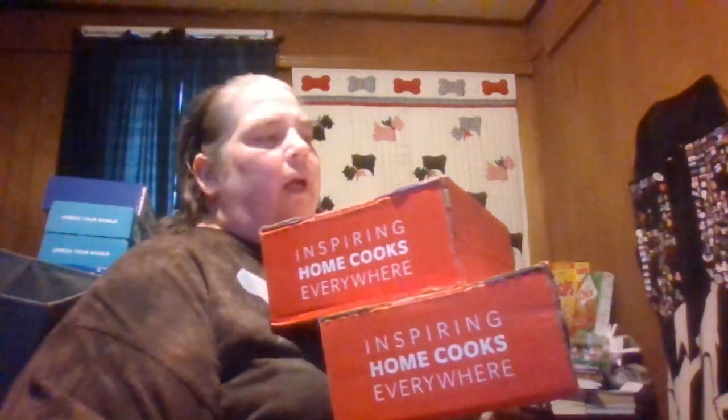Hello everybody, I have something new for the channel. This is the special delivery box from Taste of Home magazine. One of these is the regular subscription box and the other is the best of 2023 box. Not sure which is which. They've got different numbers stamped on them, but I don't know what those numbers mean.